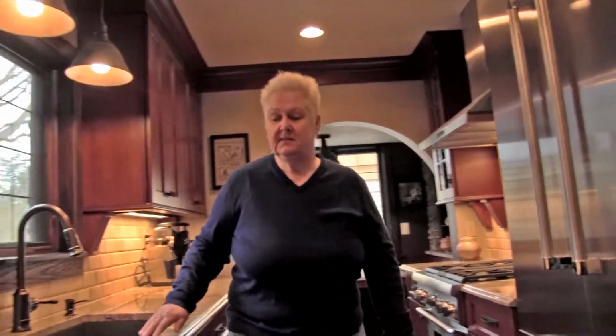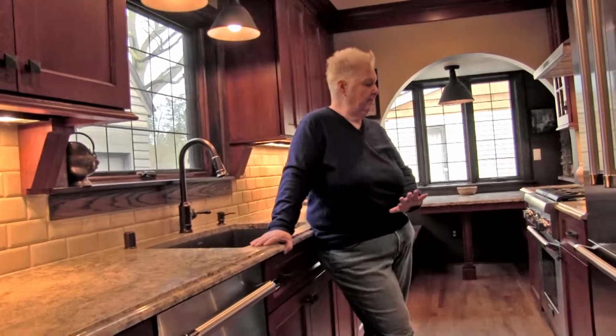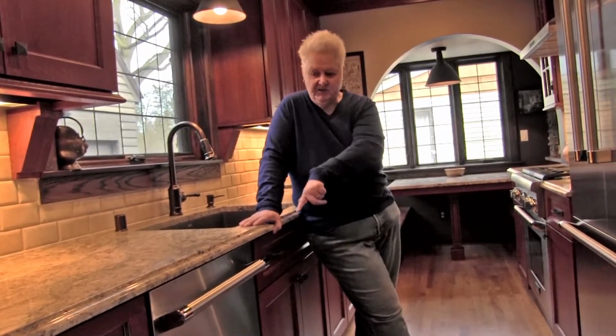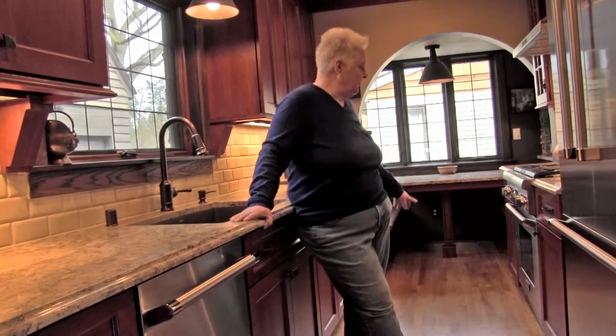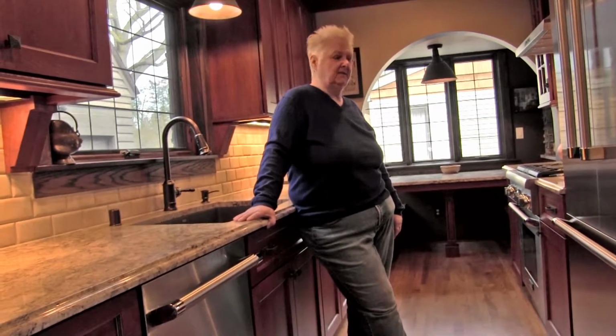The appliances tie in together. They are all by Thermador, and so they have matching handlebars on them, so there's uniformity in that, and the appliances are incredible.